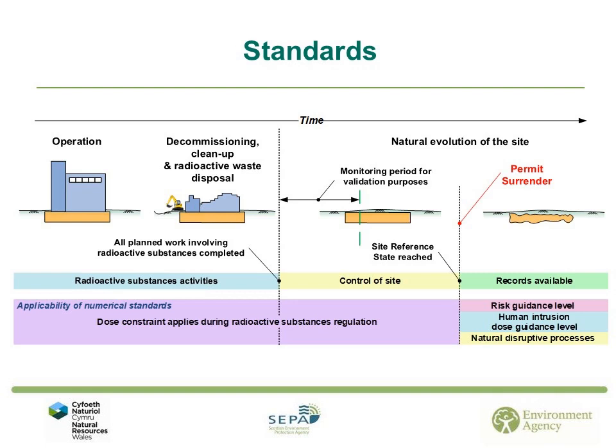disposal. Both of these numerical standards must also be considered in relation to any potential natural disruptive events that the site may be subjected to as it evolves. See requirement R12. These numerical standards are explained in detail in Module 5, Understanding the Numerical Standards.